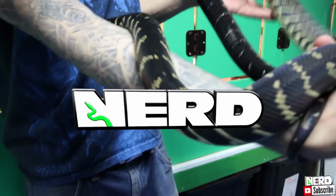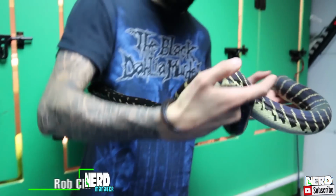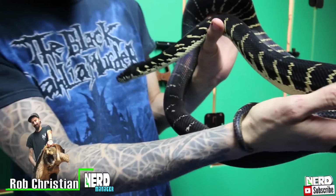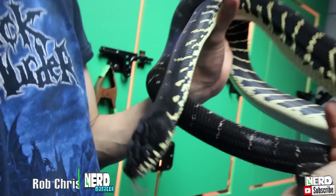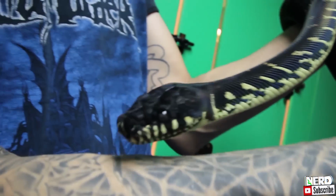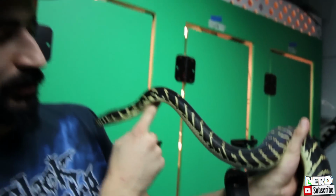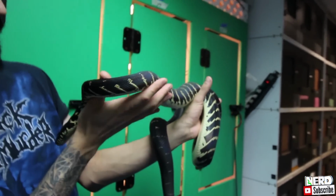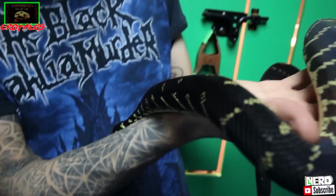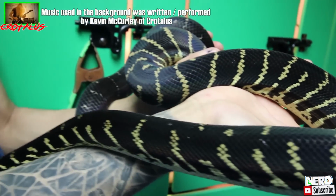So, what we've got right here is called a Bolin's python. Bolin's pythons are from Papua New Guinea, and they're from a very remote mountain region in that area. You need special permission from the indigenous people of that region to go to the specific location in the mountains where these snakes are found. So they're kind of considered the holy grail of python species in captivity.